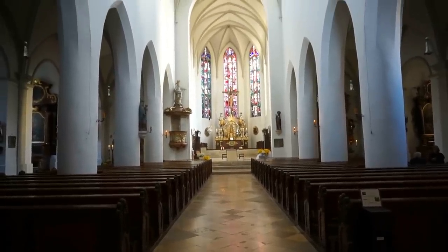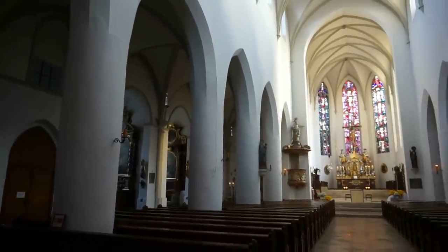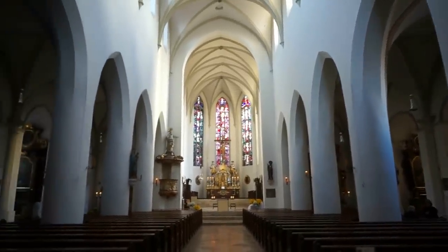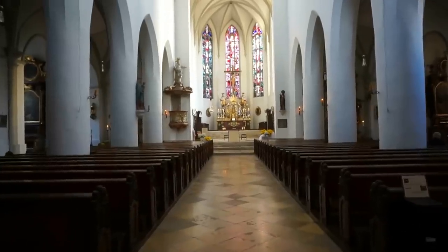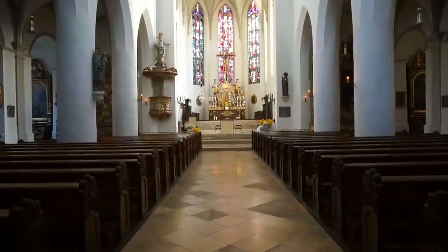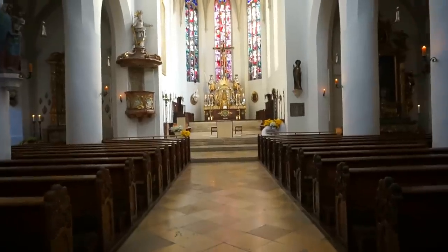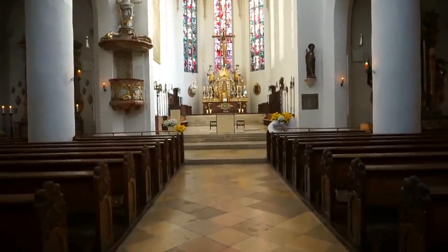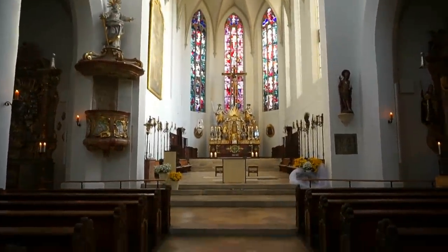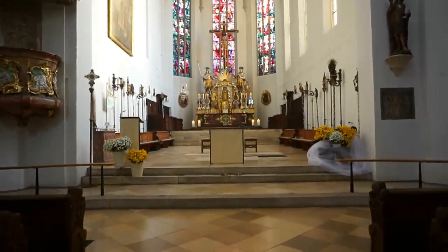Okay, we get the chance to come inside for just a few minutes inside this magnificent church here, right in the center of the old town of Ingolstadt, the Church of Saint Moritz. It's a beautiful Gothic church, a very large church, but what's really exceptional here is the altarpiece that you see right there in front of us. It is a truly magnificent altarpiece. One of the most beautiful in Germany.